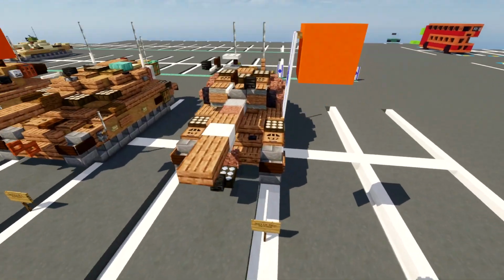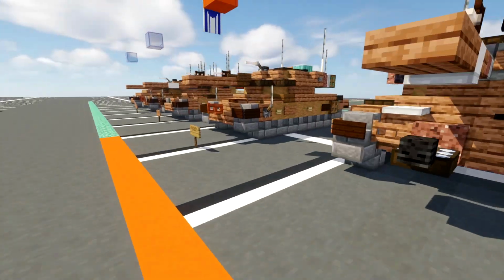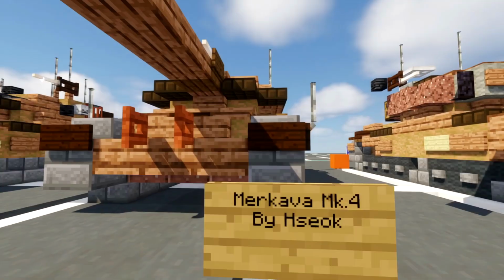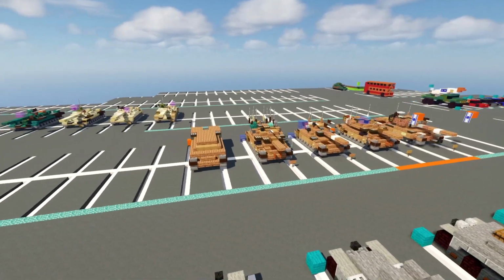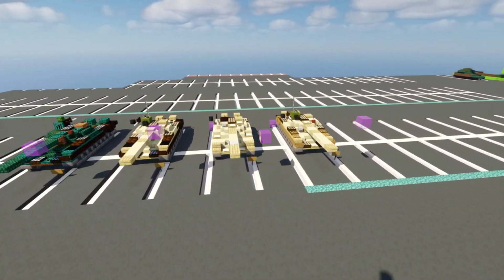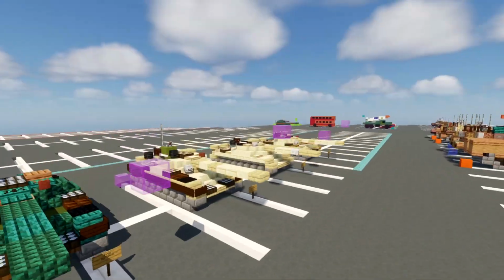Then we have a couple more World War II era tanks. And then we have some Israeli Merkavas, I think. Or maybe not. What is this? Shokata? I did not know. I never heard of that before. Here's the Merkava Mark IV. So some Israeli stuff. And what could this be? This is T-55, so Soviet tanks.